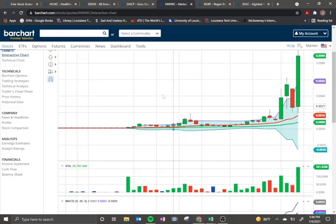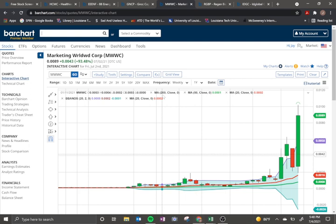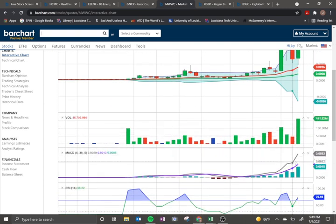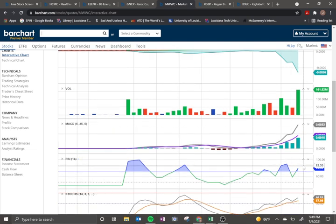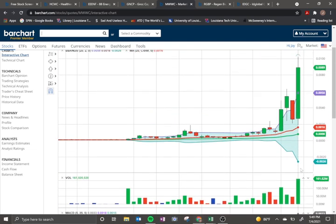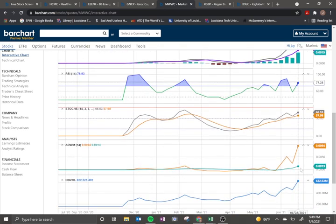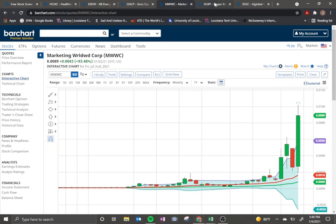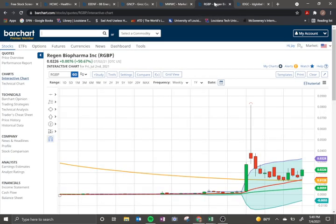This is the fourth stock of interest. This is MWWC. The thing that interests me is just this great pattern. Obviously the 20 is support. It's moving up. It's right there in the middle. Volume looks great, and it's coming back into overbought. We really want to see it push further ahead. This could be a great one to watch. MWWC for next week.